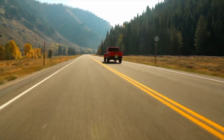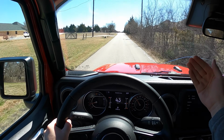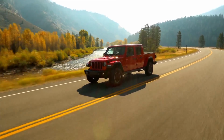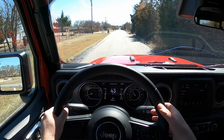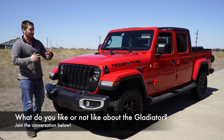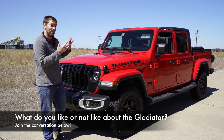Now towing, we have a truck bed. Not only do we have the payload with that, but it can tow up to 4,000 pounds more than the regular Jeep Wrangler. So keep that in mind. If you actually do need to tow, the Gladiator is going to come in handy. So after a week with the Jeep Gladiator, there's obviously some pros and some cons like there is with any other vehicle, but overwhelmingly this is a really sweet ride.